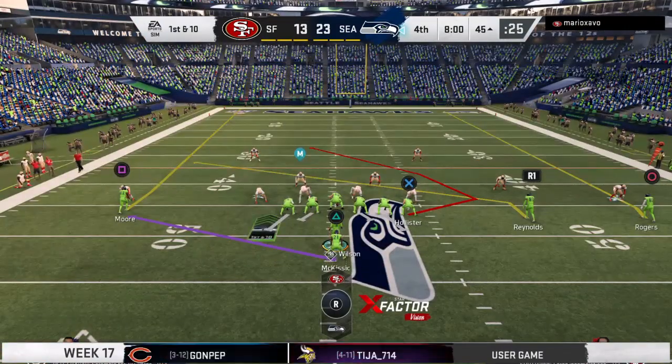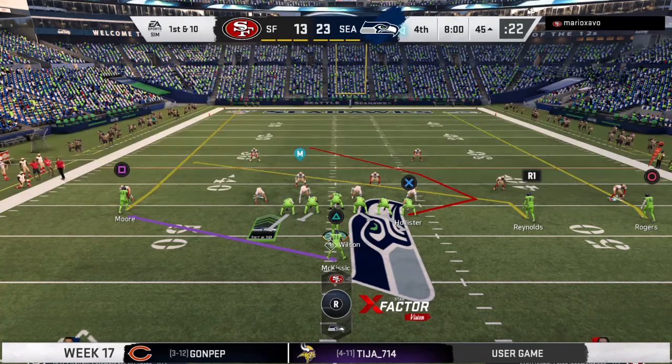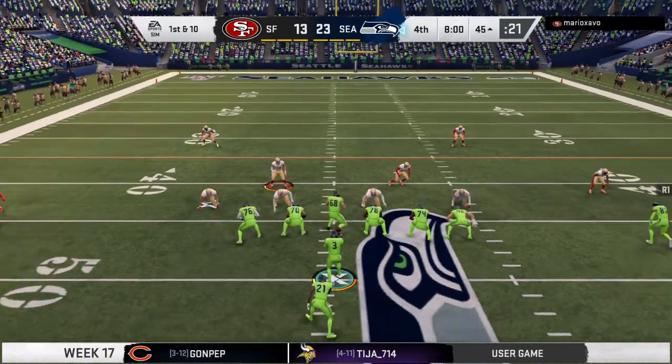380. Mike 54. I'll get him, get him, get him.